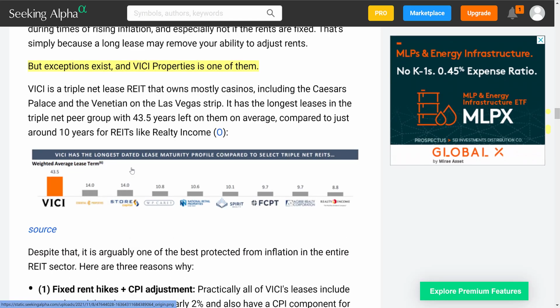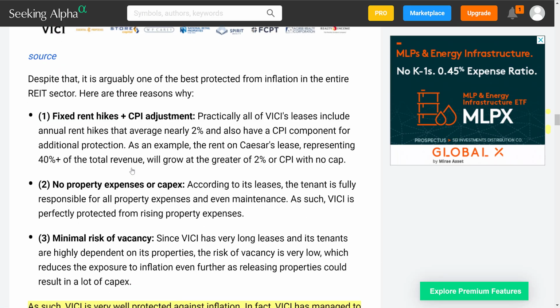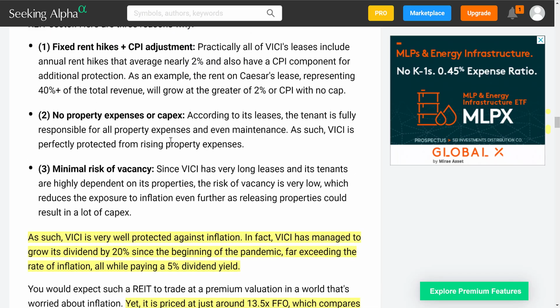The weighted average lease term on VICI is 43.5 years. But here is why they're suggesting that VICI is a great buy with expected high inflation over the next few years. What we're seeing is fixed rent hikes plus CPI adjustment. Practically all of VICI's leases include annual rent hikes that average nearly 2%. And on Caesars' lease, which is 40% of their total revenue, they can grow at greater than 2% and with no cap. No property expenses or capex, so all their tenants are fully responsible for any expenses that they have. So VICI is protected from these insane expenses that could come across them, and a minimal risk of vacancy.